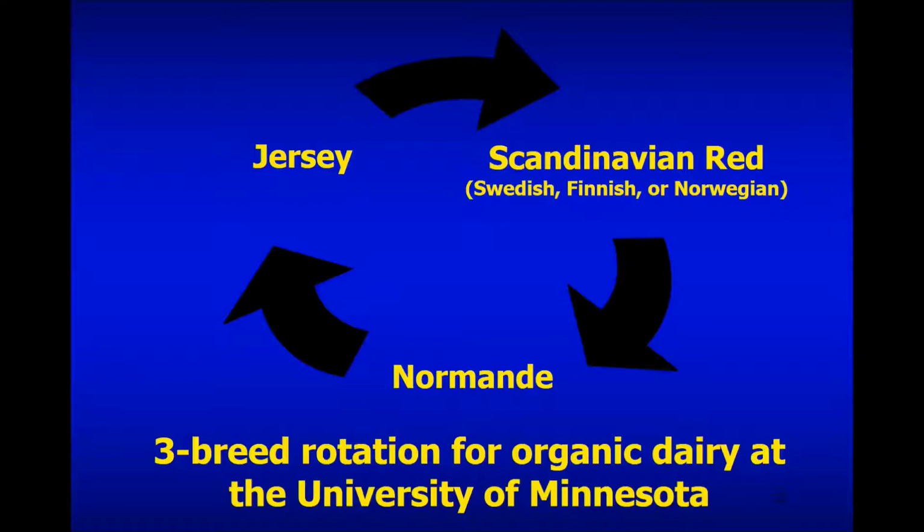So at Minnesota, these are some of the breeds that we're looking at. We're using it in a rotation. So we're using Jersey, what I call Scandinavian red. So it's Swedish, Finnish, or Norwegian red. They tend to be more Swedish and Finnish red in that mix. And then we're using Normande. Like I said before, the Normande was probably higher in A2 genetics, and they're also a little bit better for cheese making ability. So I'm trying to develop a breed combination for grass-based production without the use of Holstein, that can maybe maximize milk production on low grain diets.